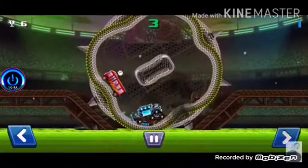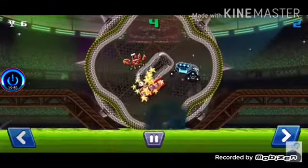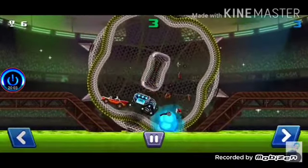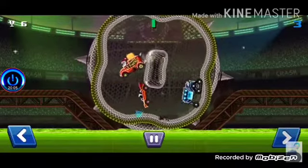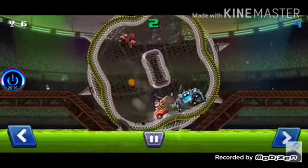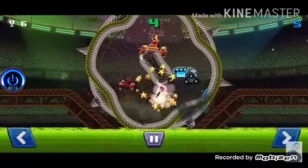Number seven is the Mindlander. First of all, its ability is really broken because you can just spit out a bunch of mines and kill everyone in the map. The amount of explosive power from the mines is crazy. Other than that, the car itself is really good because its head's really enclosed. It has some pretty good attack traction as well.